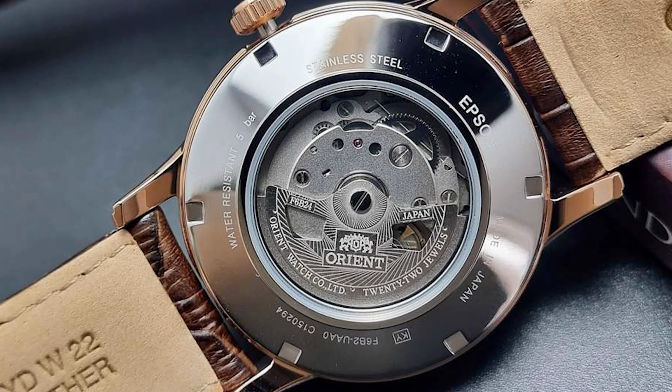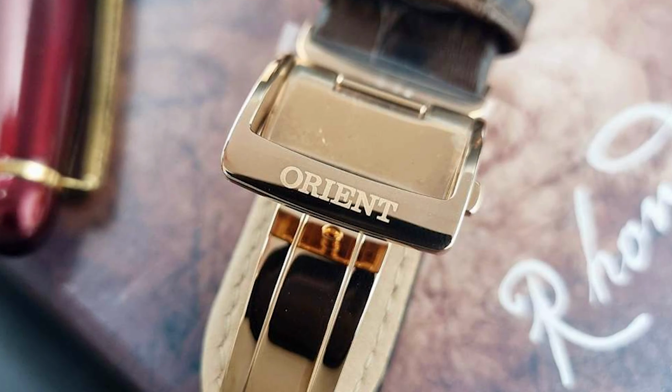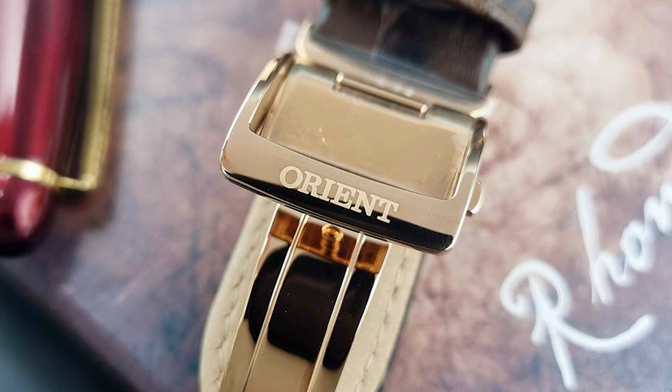This is one of my favourite dress watches on this list, and it's a shame you don't see or hear more about this particular piece. I mean, I would genuinely love to know why more people don't have this watch. If you have one of these, let me know in the comments.